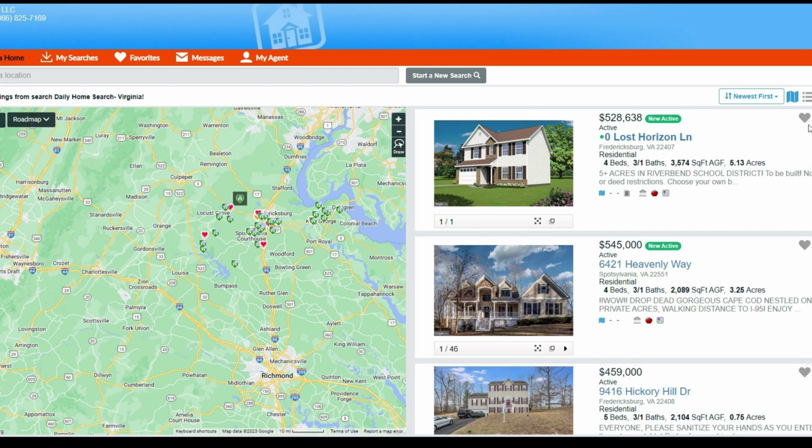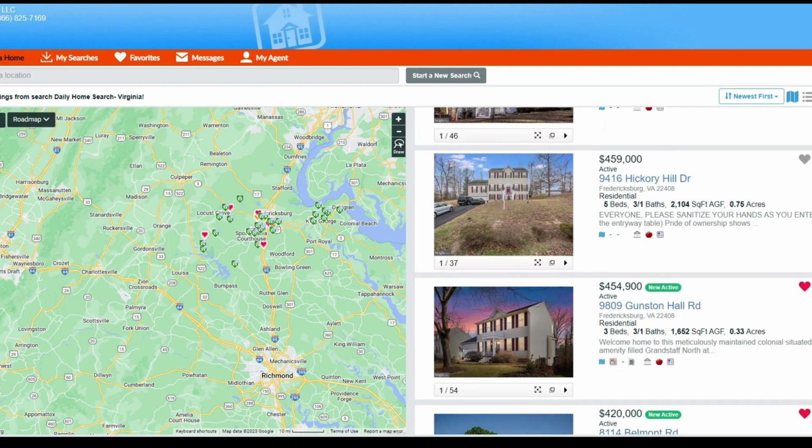They can save them so I can see them, and then we can start the fun part and start looking at homes. Looking at homes is probably the most exciting part of the process. Sometimes clients will want to look at a lot of homes to start off with, but I recommend not looking at more than 5 homes in one day because then they all start to run together.